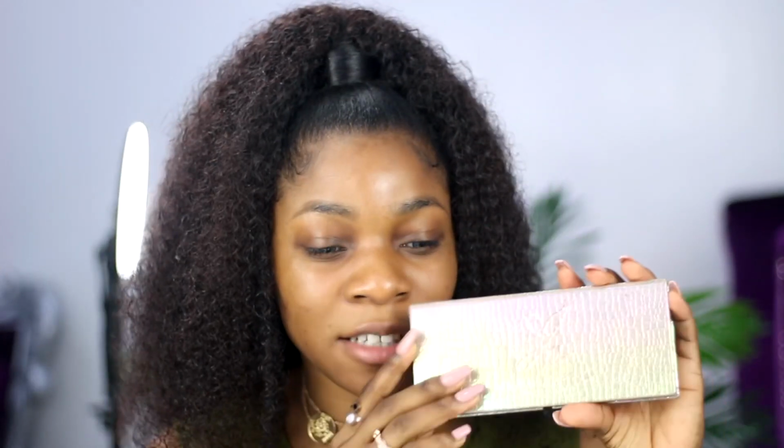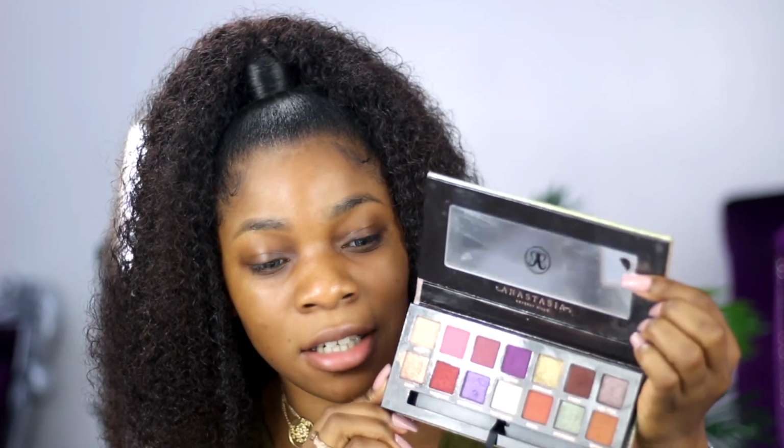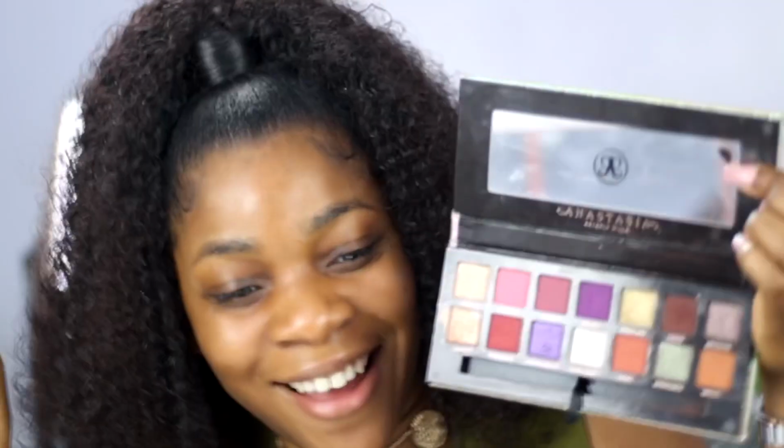Anyway, I'm sure you guys already know what the palette looks like, but I'm just going to show you. Oh, isn't this stunning? Look at those colors. Today I think I'm playing with purples and some of the shimmer shades.